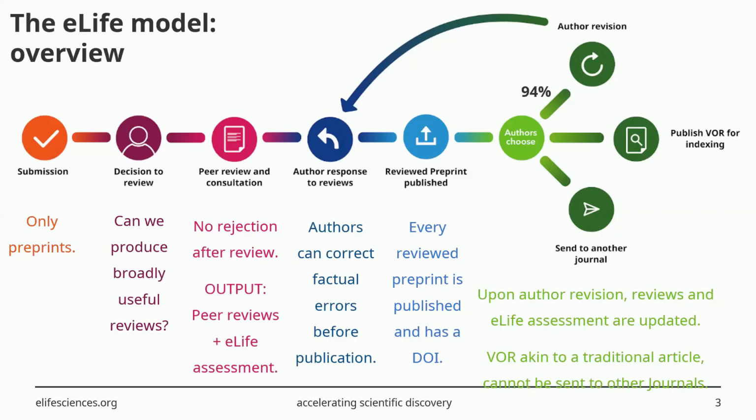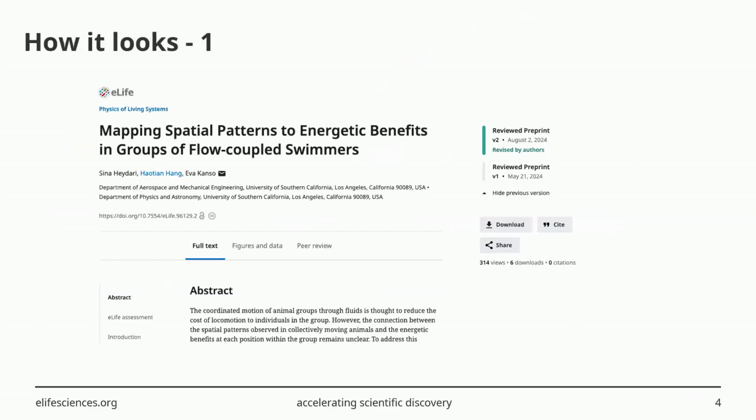There are a few cases of papers being sent to another journal, but it's pretty rare. So how does it look online? Perhaps you're familiar with this. I guess that you've been on the eLife website before, but this is typically what it looks like. You know, of course, the title, the abstract.